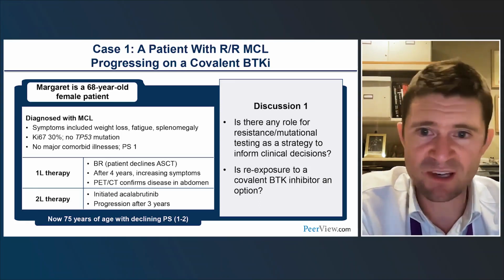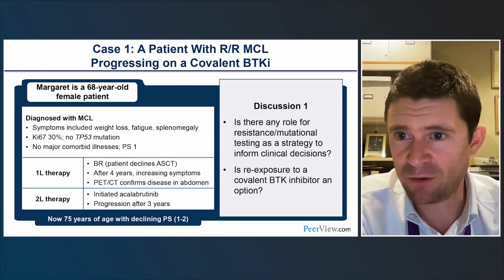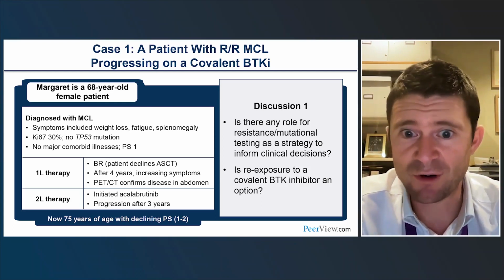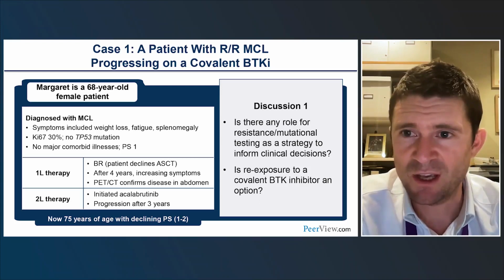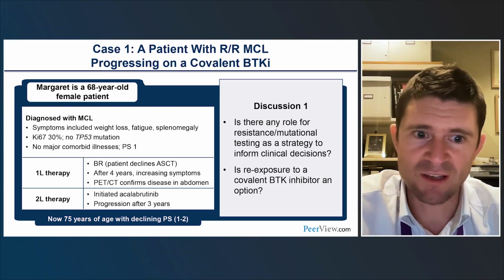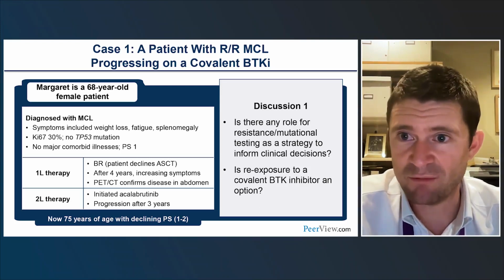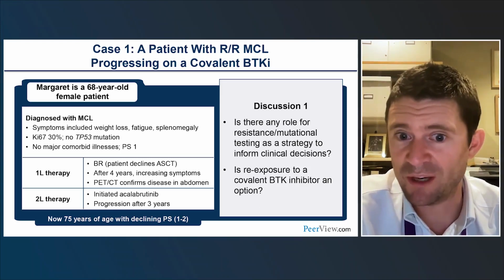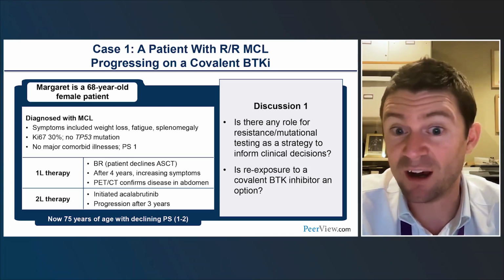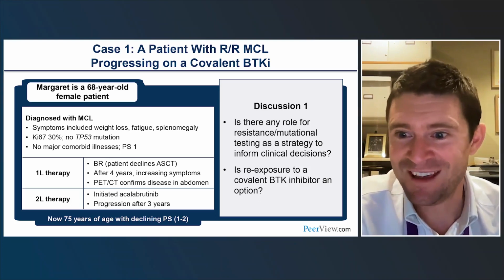But I think potentially rebiopsying, looking at Ki67, pathological subtyping, and TP53 may be of value in terms of getting a gauge for the pace at which her disease might behave. But having said that, in the third-line setting in mantle cell lymphoma, it's very rare that patients follow an indolent disease course regardless. So I think the jury's out slightly on that question.